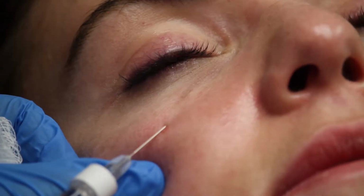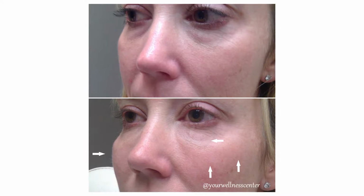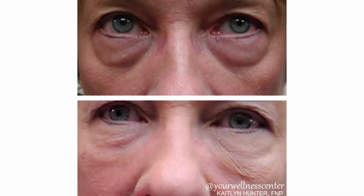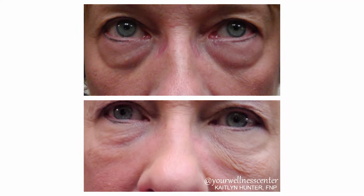Restylane is another filler that I like to use under the eye. As we age, we have fat pads that separate, and that creates the appearance of what we call tear troughs, and it actually can make someone look really tired even though they're not tired. I use Restylane there because I feel like it personally just stays put very well.